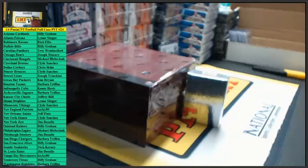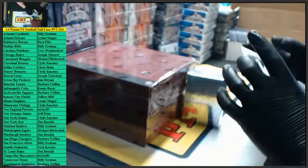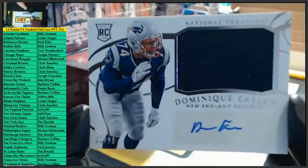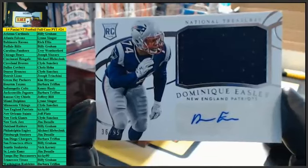Next up, for the New England Patriots, 36 of 99, Dominic Easley jersey. Uh-oh, Ami's on the board. Good question.